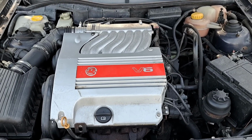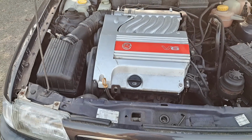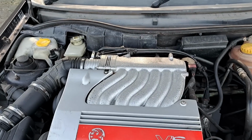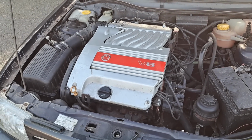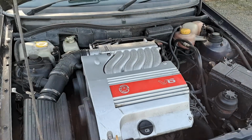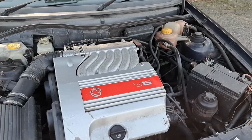Yes please viewers, a 2.5 V6 engine generating around 167 horsepower. The only problem is that some versions of the Astra GSI with a 2-litre 4-cylinder produced about 150 horsepower, so it's actually not that much more, considering that this engine's a lot heavier. So I don't know how much faster this actually is than, say, a standard GSI with the 150 horsepower engine. But it fits actually quite nicely in here.